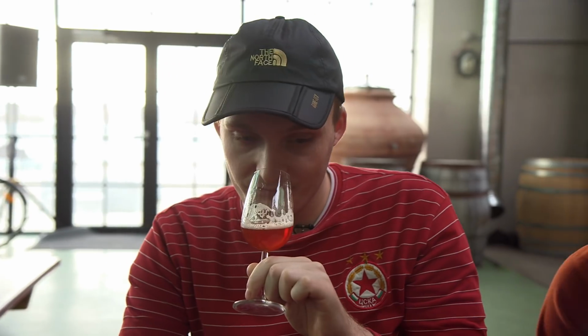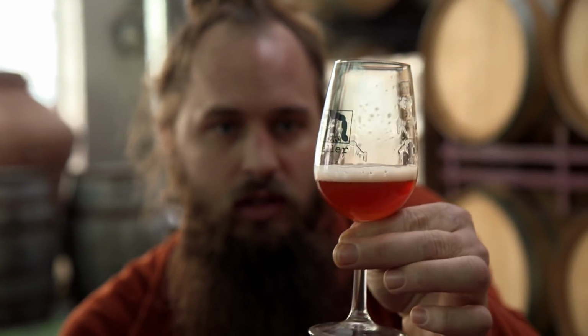Super tart raspberry on that one, huh? There's a lot of fruit in both flavor and taste. It's got an interesting color. It doesn't look like rhubarb or something. Yeah, it has some orange notes. It's almost rusty in the color.